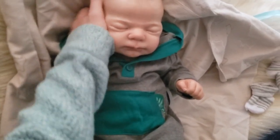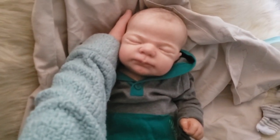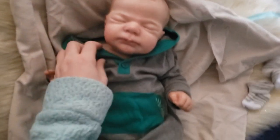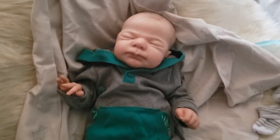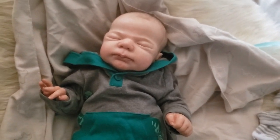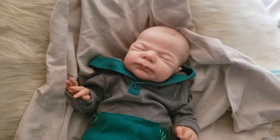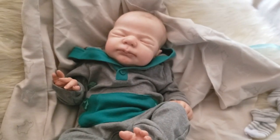Oh my gosh, he's gorgeous. I just want to pick him up and rock him. And there's also a details video on Reborn Sweets' YouTube too, of this little guy, if you want to see him get all packed up for his journey home.